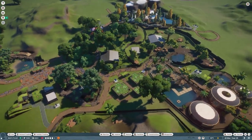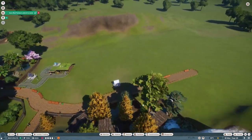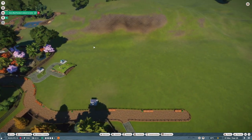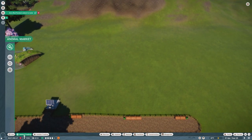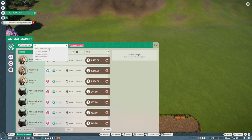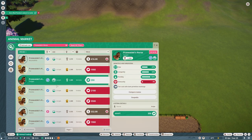So the next thing we want to do is probably expanding this area out over here with a little zoo school that I was planning, along with, if I can type it correctly, I don't know how to pronounce it. So Przewalski's horse. That's perfect, actually. I really nailed the pronunciation there.